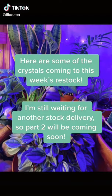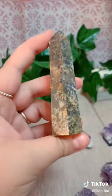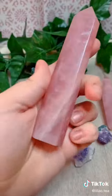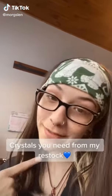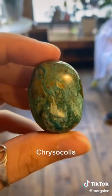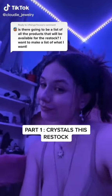Of the crystals coming to this week's restock. I'm still waiting for another stock delivery, so part 2 will be coming soon. Here's part 1 of what crystals will be available in the restock.